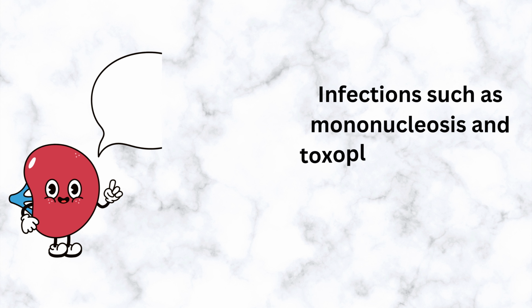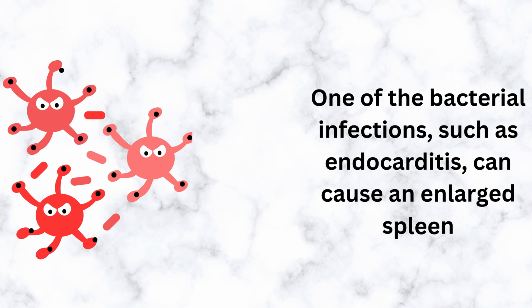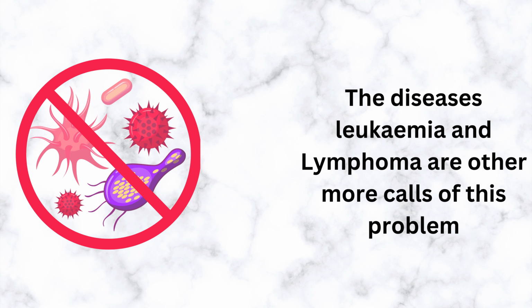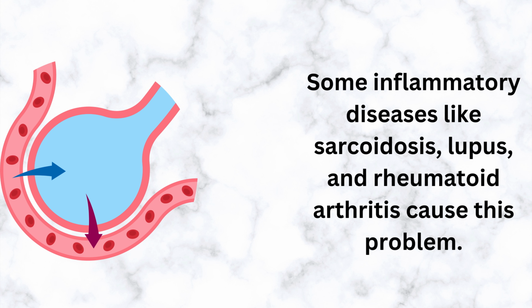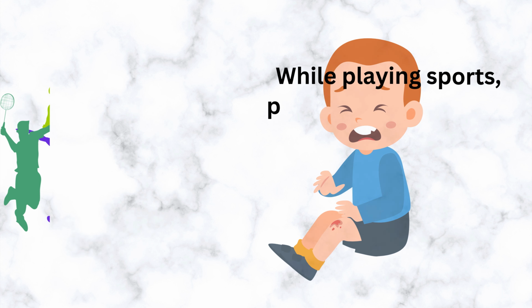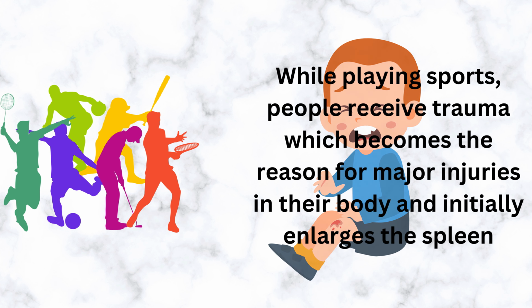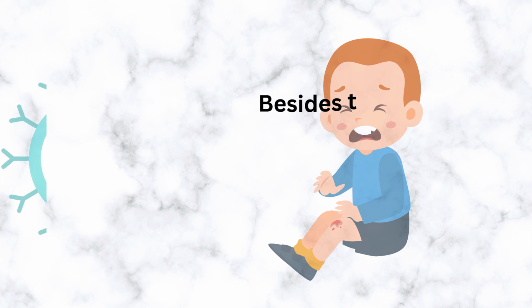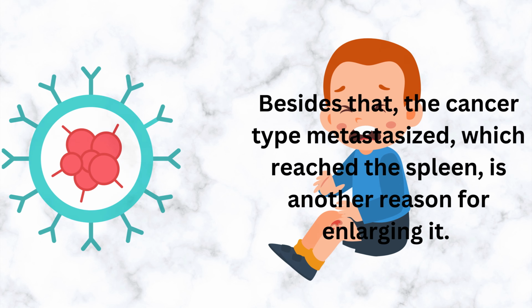Infections, such as mononucleosis and toxoplasmosis, can be the cause of an enlarged spleen. One of the bacterial infections, such as endocarditis, can cause an enlarged spleen. The diseases leukemia and lymphoma are other causes of this problem. Some inflammatory diseases like sarcoidosis, lupus, and rheumatoid arthritis cause this problem. While playing sports, people receive trauma, which becomes the reason for major injuries in their body and can enlarge the spleen. Besides that, cancer that has metastasized and reached the spleen is another reason for enlarging it.